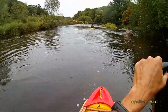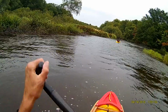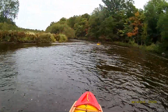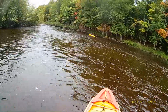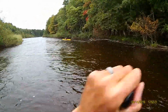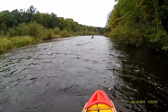And away we go. So the river today's running at about 400 CFS, which is a real nice level for running section 2 in the Wolfman for sure. Higher or lower is all great, and this is just so you have a frame of reference. This is around 400 CFS.